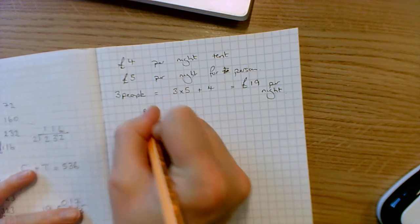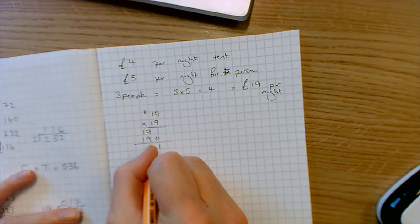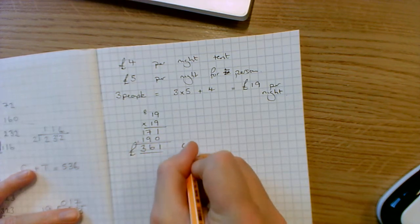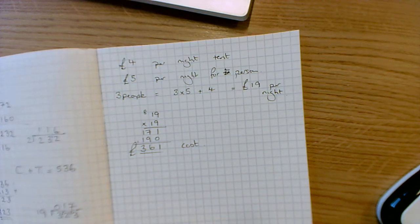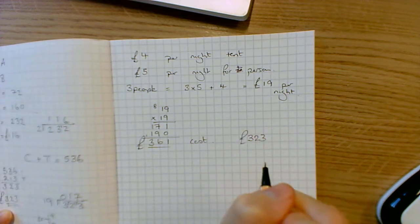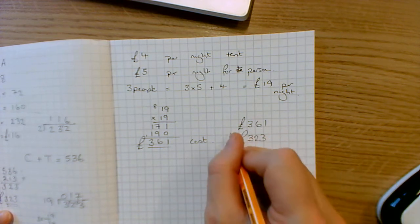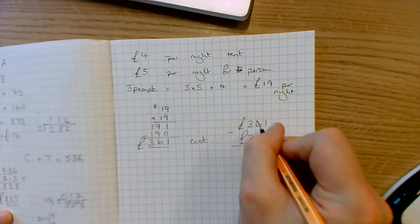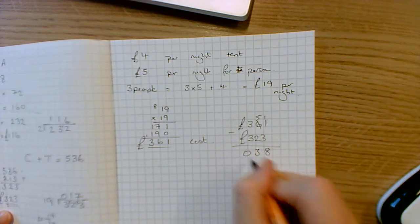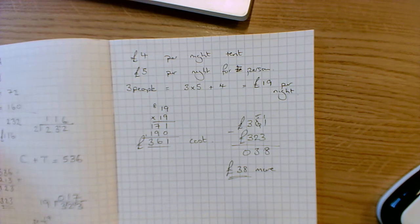So 9 9s are 81. 9 and 8 is 17. 190 for timesing it by 10. So that's going to be £361 is the cost. Okay. Now we said earlier that the cost of the other campsite, the cost of camping, was 323. There's the cost of the other one. Now that one's more, so if I take that one away from 361, how much more would it cost them to stay at that campsite? So I take that away from there, and then I've got 1 take 3 I can't do, so 5 carry 1, 8, 3. So it looks like it's going to cost £38 more for that campsite. So let's put the 38 in and see what it's saying. So 38 in there, press mark, and got it right.